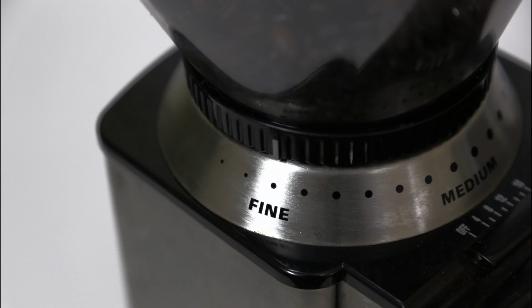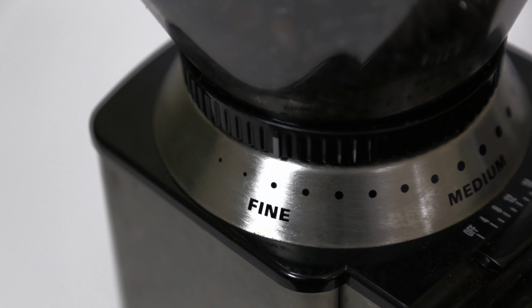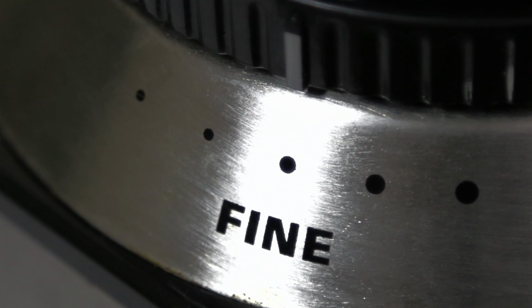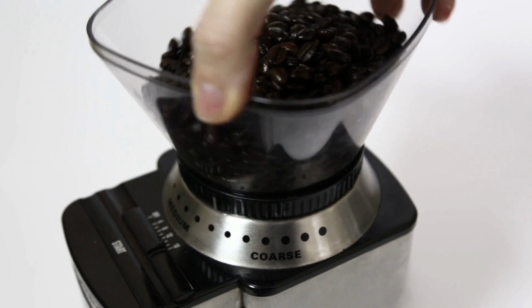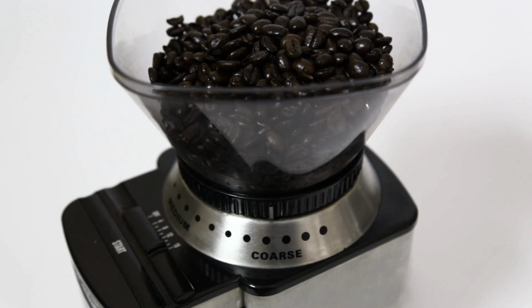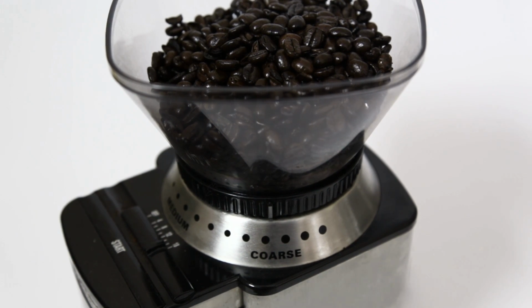The different settings on some of these grinders would be a fine grind, which would be used for an espresso drink. The medium grind would be used for an auto drip, and the coarse grind would be used for a French press.